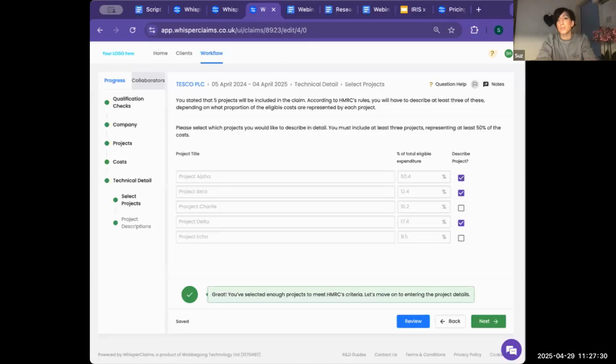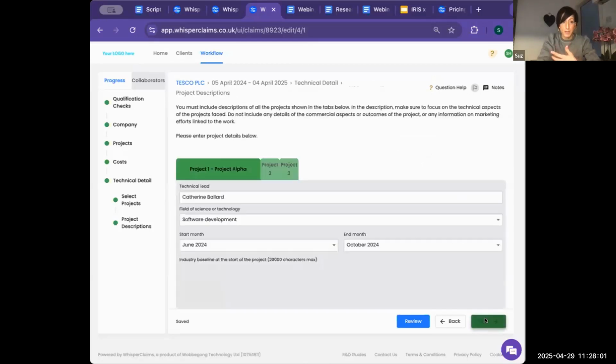And this part of the process comes at the end because we want to help you to minimise the amount of time and effort you and your clients need to spend writing up full detailed project descriptions. Of course, if you choose to, you can provide full project write-ups for all of the projects, and some advisors will prefer to do that, and that's absolutely fine. But if you identify at this point that maybe one or more of the projects only represents a tiny proportion of the overall spend, you could choose not to write up those projects in full, and again, that will save you time and keep you efficient throughout the process.